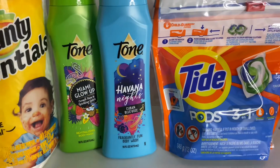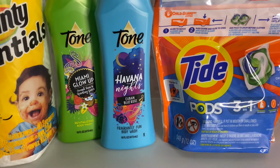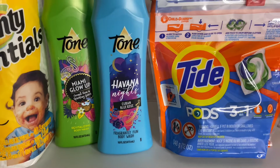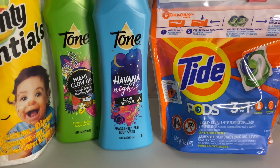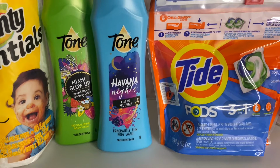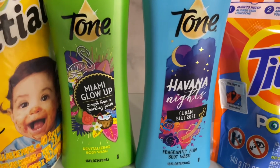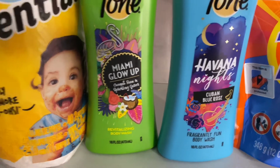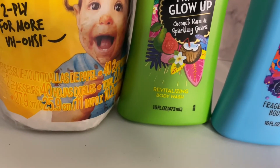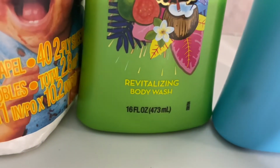The next thing, there is a buy one, get one free digital coupon for either Tone or Dial. So I always went with Tone because Tone was a little bit cheaper. I think the Dial was $4, I believe, or maybe a little bit higher. But the Tone was $3.15. These look like some new kind of scents. It's Miami Glow Up. Let's see. It's coconut rum and sparkling guava. And it is a 16 ounce.